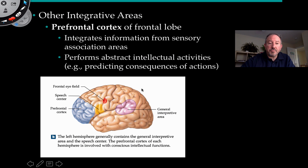I also need to point out that in addition to those two areas, this blue area is the prefrontal cortex, the most anterior part of the frontal lobe, where the most abstract intellectual functions are occurring.